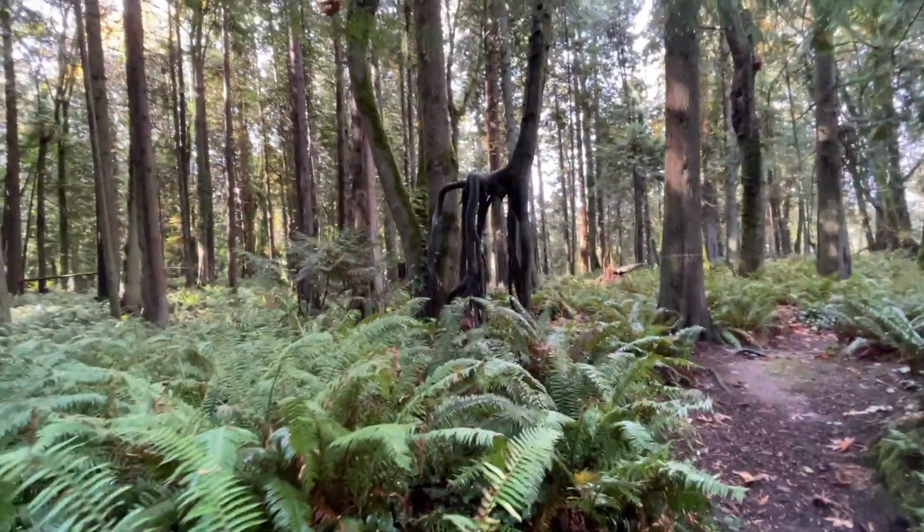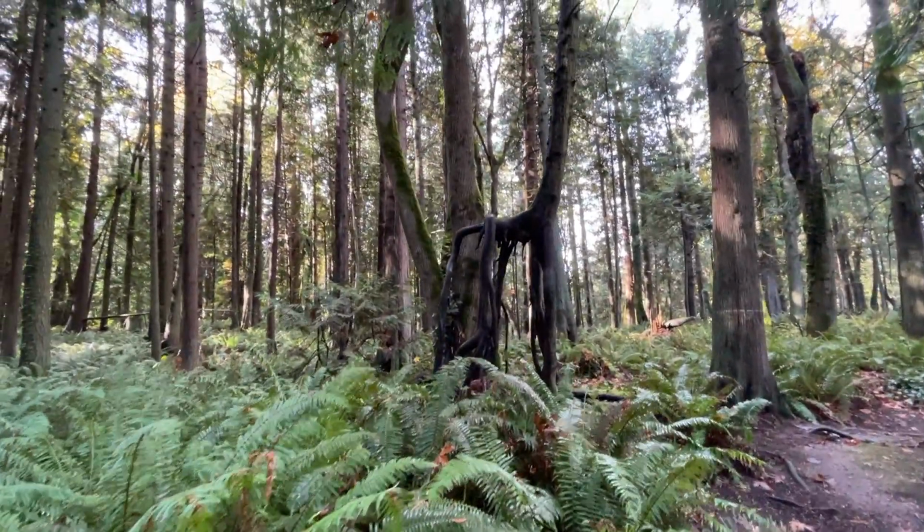That tree is almost like a giraffe or some kind of prehistoric animal, kind of with the legs there and the long neck. Kind of cool.